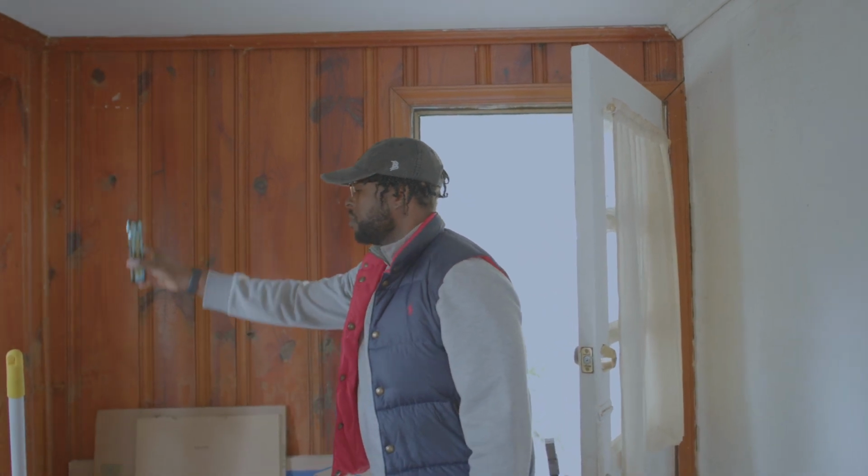And I always take a picture of the connections. Because you see here, let me see if I can shine some light on that. That's water that made that mark. Again, I would come in and replace this. Looks like there's some mold or whatever.